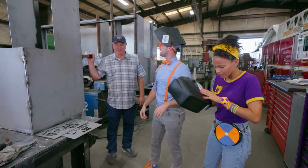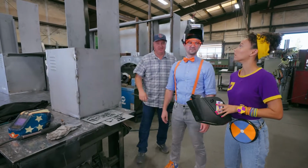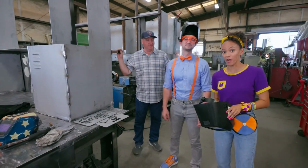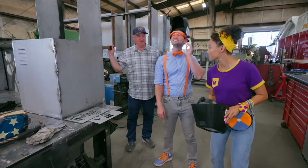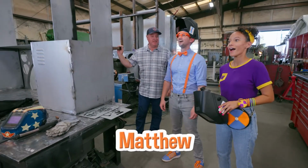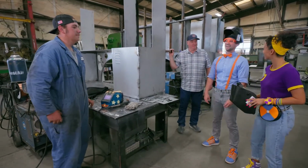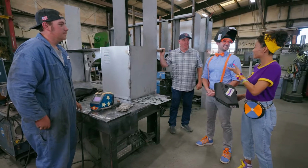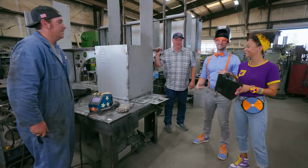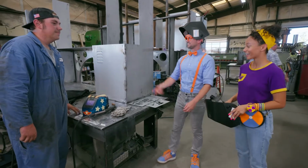And why do you wear the gloves? To protect you from the heat and the spark during the welding process. Whoa. Smart. Yeah, good to be safe. Yep. And are you going to be the welder today? We have Matthew here, and he's going to teach you how to weld the body. Oh. All right, cool. Well, I guess we'll be seeing you after this welding fun. Yep, I'll catch you later at the paint shop. All right, see ya. Whoa, nice to meet you, Matthew.